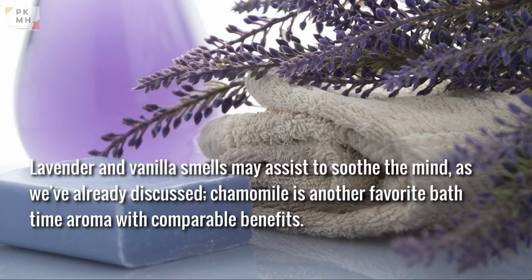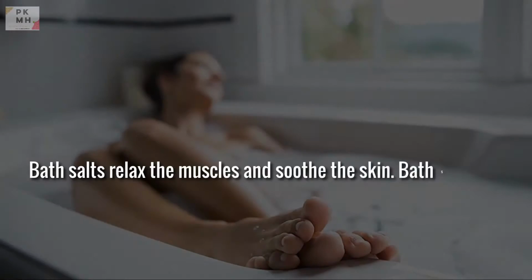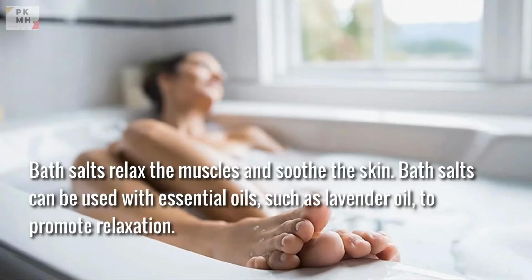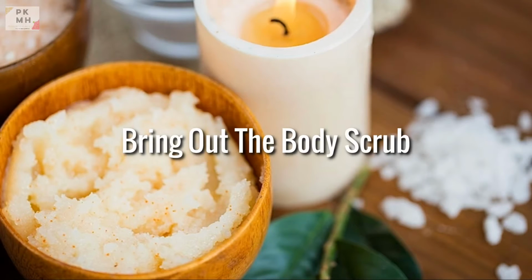Lavender and vanilla smells may assist to soothe the mind, as we've already discussed. Chamomile is another favorite bath time aroma with comparable benefits. When added to a bath, eucalyptus functions as a natural decongestant, which is beneficial if you're feeling under the weather. Bath salts relax the muscles and soothe the skin. Bath salts can be used with essential oils, such as lavender oil, to promote relaxation. Bring out the body scrub.